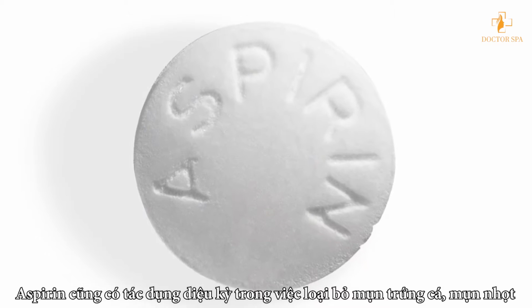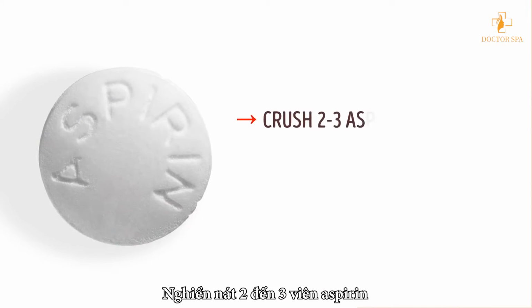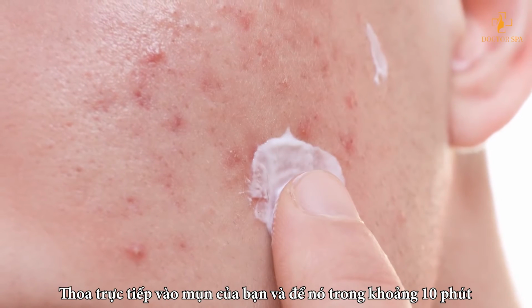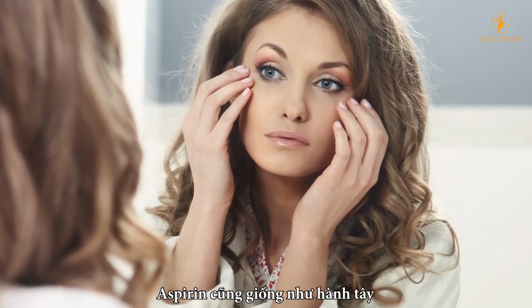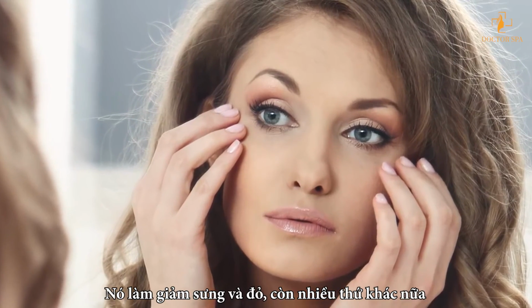Aspirin also works wonders at removing the pimples from your face. Here's what you need to do. Crush 2 to 3 aspirin tablets and mix it with a few drops of water. You will get a nice paste that you should apply directly to your pimple and leave it for about 10 minutes. Aspirin, just like onions, dries zits and also reduces swelling and redness around it.